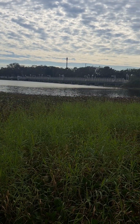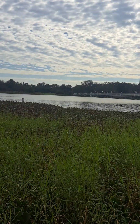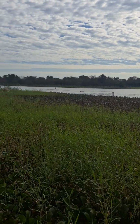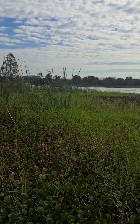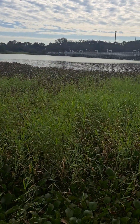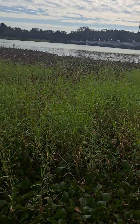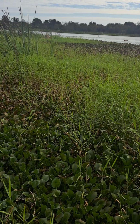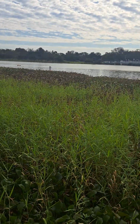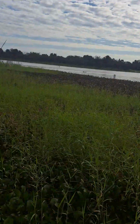But despite the Hillsborough River only being 50 miles and having a dam, it's still very nice though. Definitely a treasure for the Tampa Bay area especially. Generally everything being overbuilt, wilderness and wild rivers are pretty rare, but the Hillsborough River is definitely worth a visit, worth checking out, especially for Central Florida. Oh yeah.